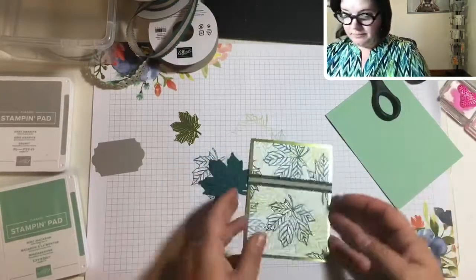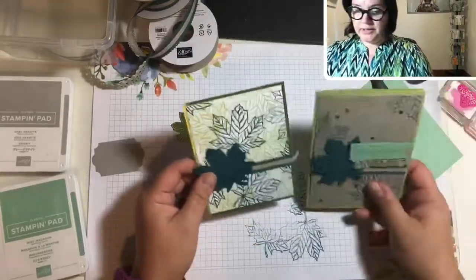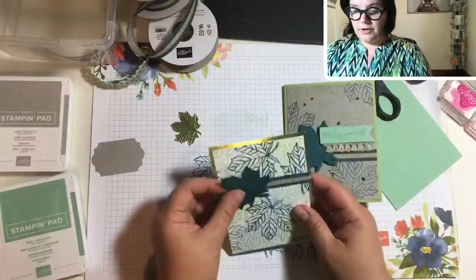Oh, I see, which side should we go? On this card we did that ribbon across the bottom, but maybe we want to put it at the top this time.